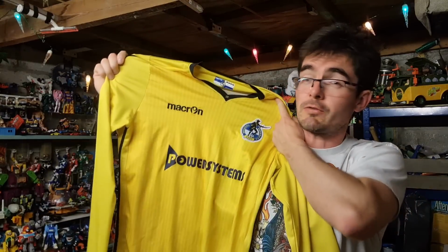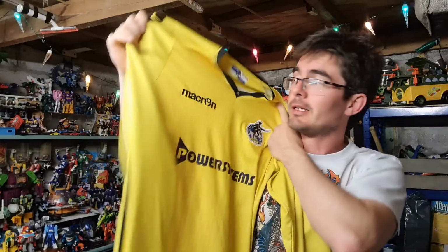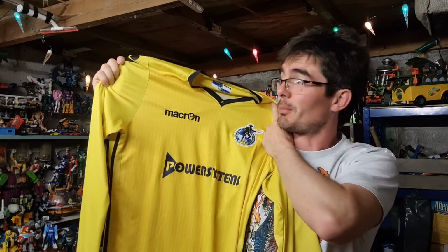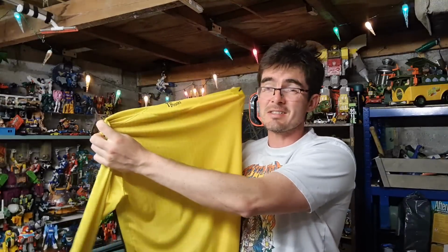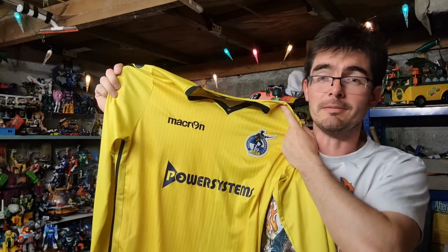Couple of shirts to show you now. We've got a Bristol Rovers shirt. This is from the 2016-17 season away shirt. Long sleeves on it. Sold it for £25 all in. I was hoping for a bit more, but I've had this for about 8-9 months. End of the season as well, so I doubt it's shifting over the summer. Offer came in, accepted it.